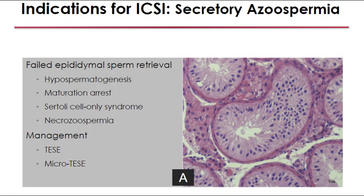Secretory azoospermia can be subcategorized as hypospermatogenesis, maturation arrest, Sertoli cell-only syndrome, or necrozoospermia, and is typically considered upon failed distal epididymal sperm retrieval. Testicular biopsies are utilized to treat such conditions in the form of TESE and, more recently, microTESE procedures.